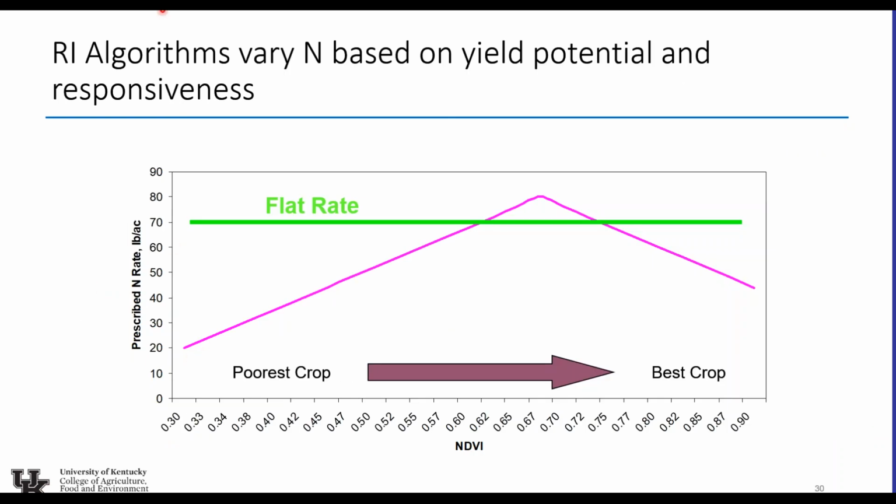And then you get this algorithm that varies nitrogen rate based on yield potential and responsiveness. How do we do that? In this case, you're going to put the lower nitrogen rate on the poorest crop, somewhat lower nitrogen rate on the best area of the field, and the highest rate in that intermediate area. The farmer would have applied a flat rate across all of those NDVI readings.